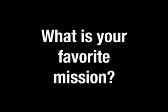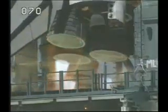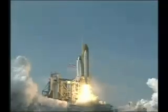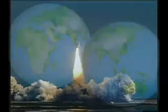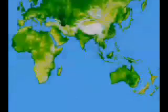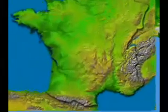I actually have two favorite missions. The first favorite mission, just from what it did, was the STS-99 mission, the first mission that flew after the turn of the century, and that was the Shuttle Radar Topography mission. And that mission, essentially in the span of 11 days, mapped the majority of the Earth's landmass. The outcome, the product from that mission will be used by generations and generations to come. So as far as something that I feel so proud of that will touch lives now and touch lives in the future, that has to be one of my favorites.